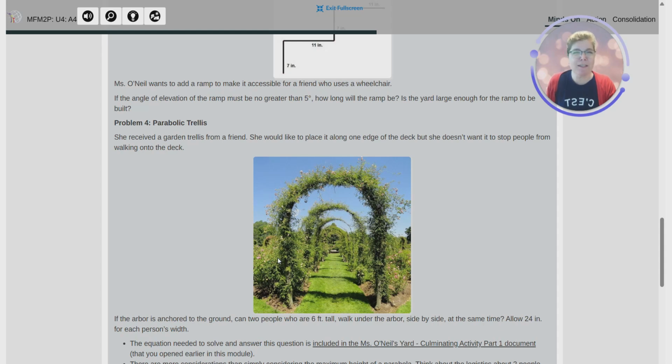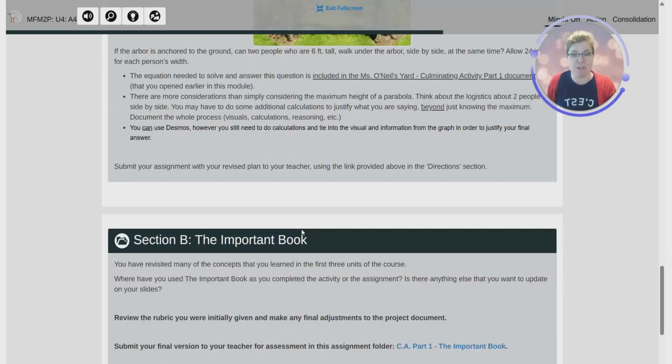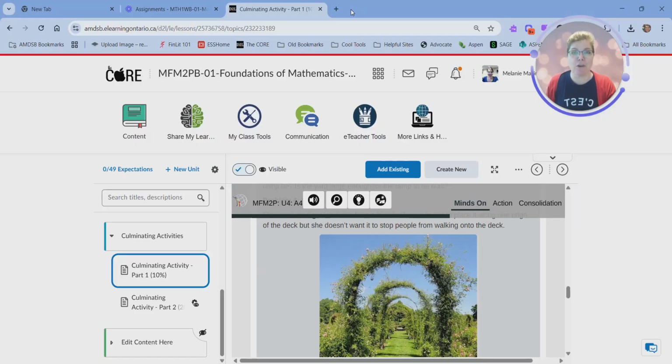So it's not entirely difficult. It is culminating exactly what it is. It's like tying everything that you've learned in this course all together, right? That's the first thing that you're going to do. And then the second thing is you're going to polish up and turn in that important book that you've been working on. All right. Now, these 2 tasks together make up 10% of your final grade.